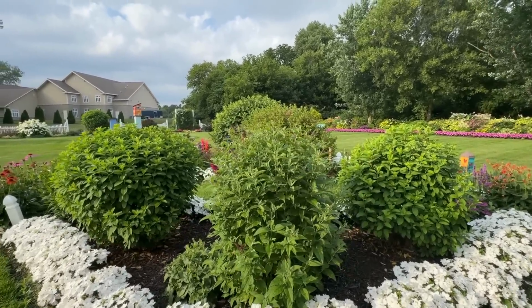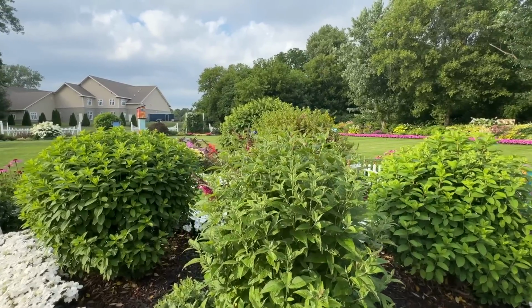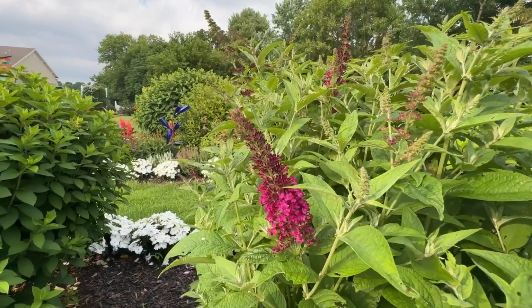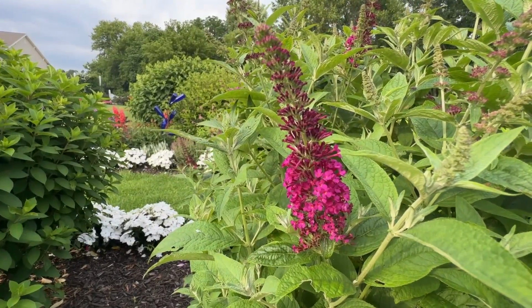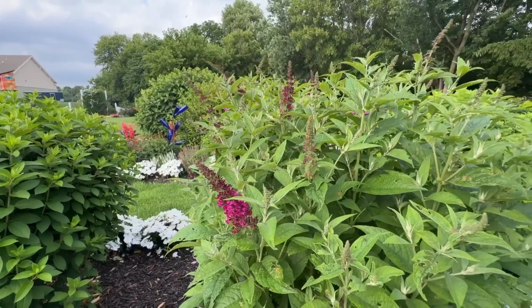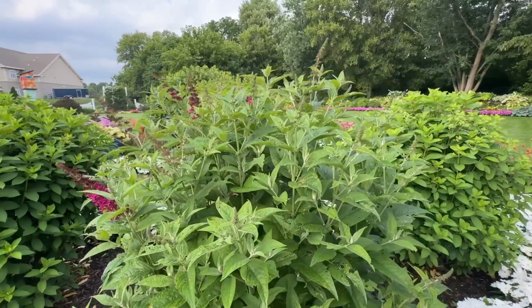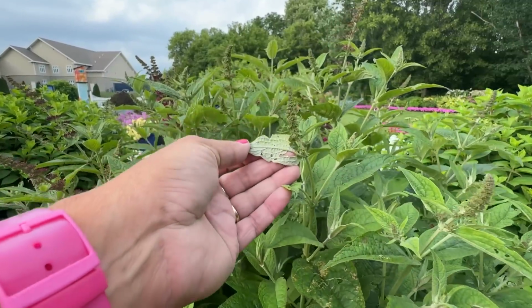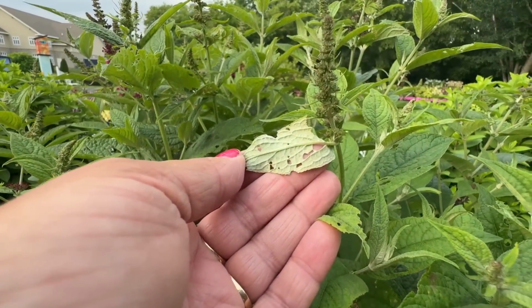My Miss Molly butterfly bush is just starting to put on a few blooms. I love the color of Miss Molly, that beautiful deep magenta, and they're also so fragrant. One thing I have noticed this year is we must have some sort of a bug or worm in the garden because my butterfly bush is getting holes in it.